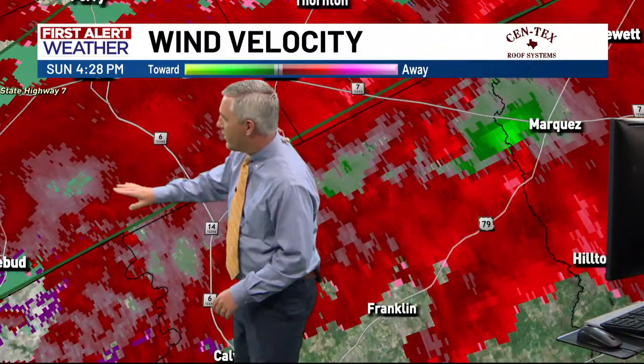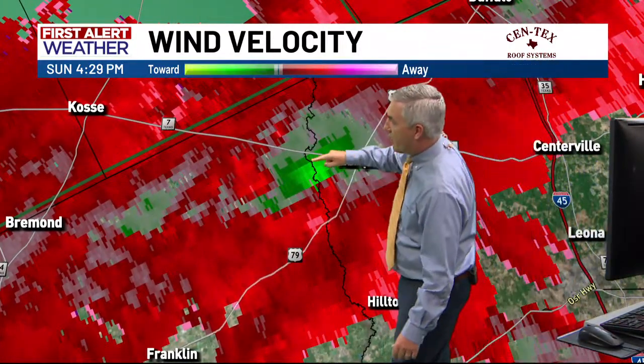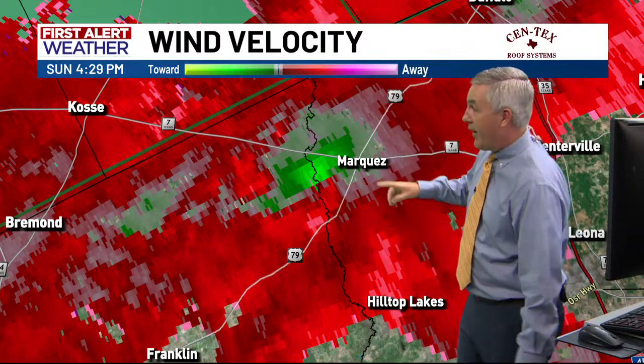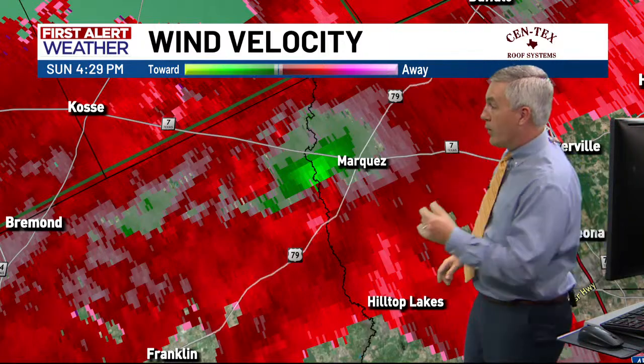Again, checking out here, you kind of see where these little holes look to show up here. That's where some broad rotation is going on in the thunderstorm. But you can see the difference between that and this activity that's near Marquez. You get the matching reds and greens there. So we have a pretty decent rotation continuing with this. And again, a storm that any time here in the next minute or two, or a couple minutes, could easily produce a tornado.